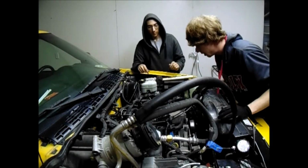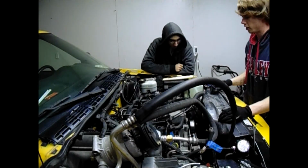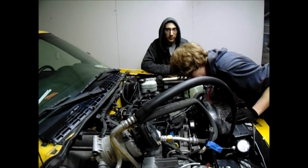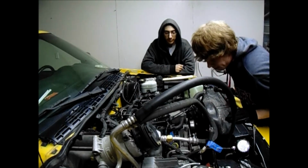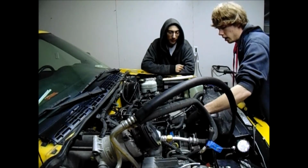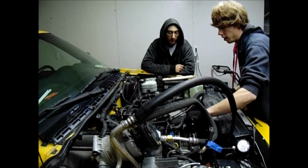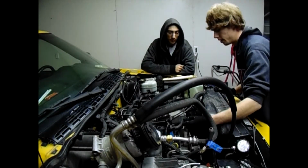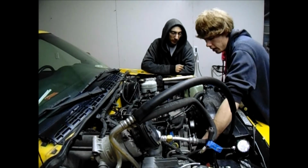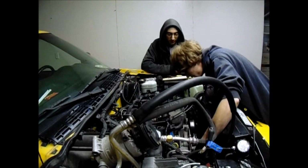So we got that done. We should probably go ahead and drain the radiator right now, but we're not going to do that. Actually, my idler pulley here, the bearings in it are shot. So when we take this off, we're not going to put the same one back on. Same thing with this tensioner. The tensioner bearings are out, which sucks because that's just more stuff we have to replace.